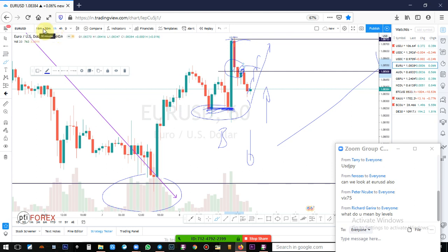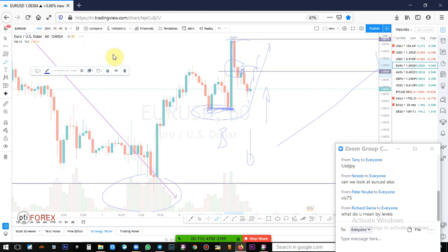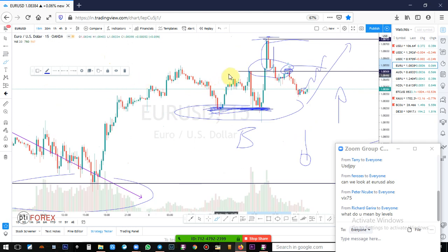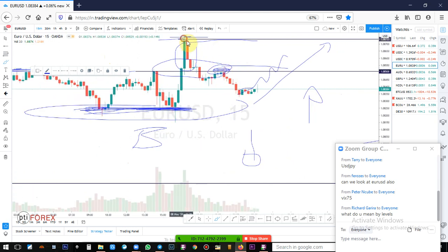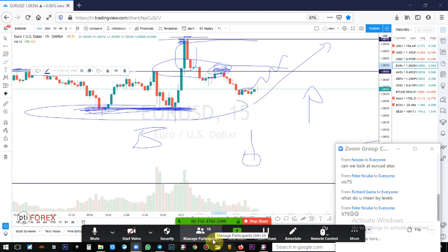I hope it is making sense. You can even see that this level was also significant from here. So that's why I am ignoring this spike up here. You see? So this is what you can do in terms of Euro USD. Just wait for this high to be beaten, see new higher highs coming in, and then you go with the buy.